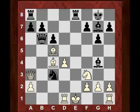Hi all, I'd like to run through with you, just for an aesthetic experience, 8 of what I consider the greatest Fischer sacrifices and combinations throughout his career. Now the first one I'd like to show you is when he was just 13 years old, and he played a check against Donald Byrne in the 3rd Rosenwald Trophy, played in New York, United States.